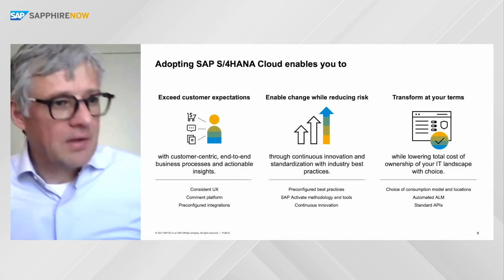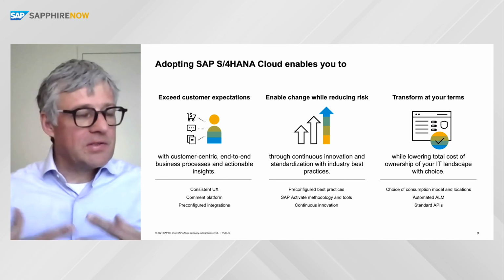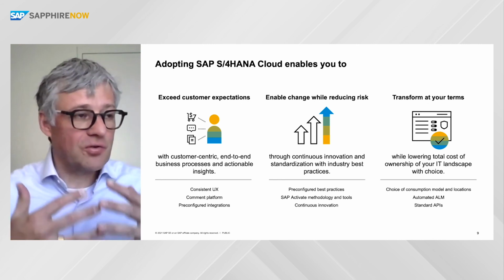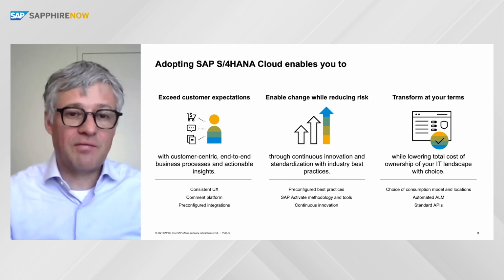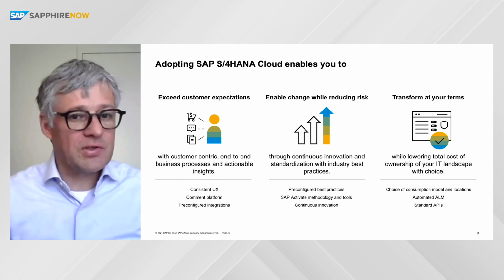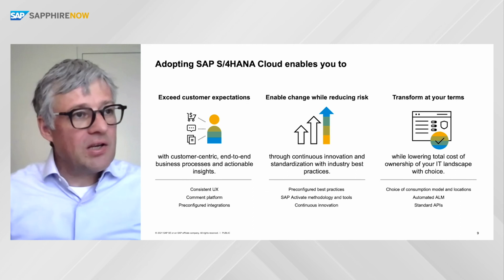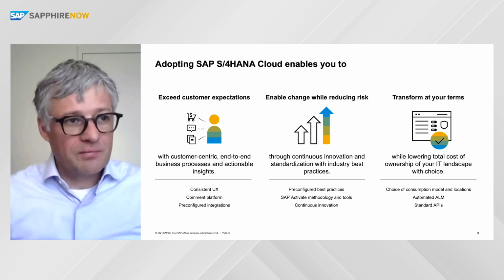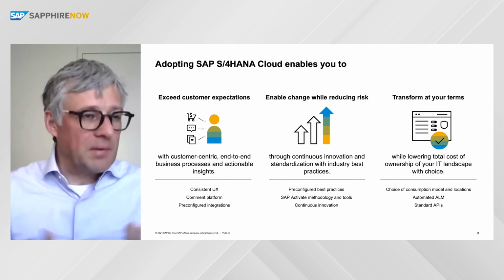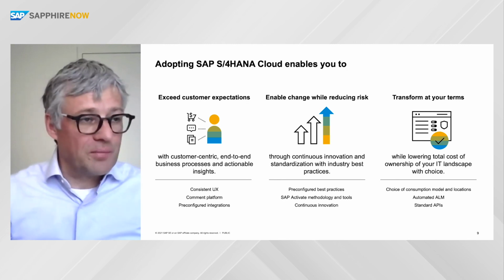So let me summarize. RISE with SAP, delivering a new experience of a cloud ERP. This is what is helping you to exceed your customer expectations, and hopefully also helping us to exceed the expectations you have for a cloud ERP system, by delivering a customer-centric end-to-end business process and actionable insights at any point in time. We are enabling the change on your side while reducing the risk, because we are giving you the possibility to adopt the solution in a modular way, in the best way how you would like to do it. And we allow you to transform on your terms, at your speed.